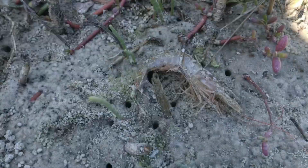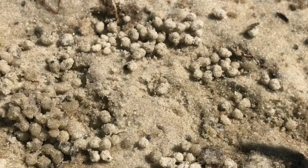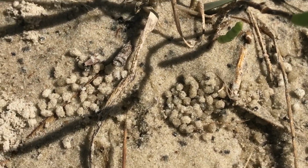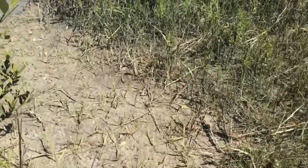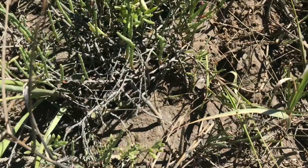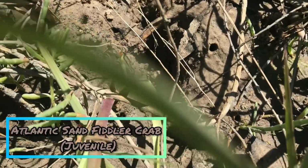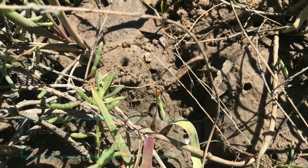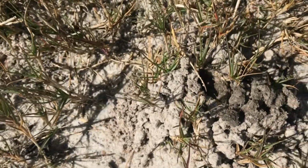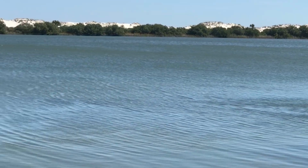In the tidal marsh, we began to see signs of life. I'm thrilled to see these scent balls. This means fiddler crabs. A lot of them. There's one. Look. They're quite tiny, but I'm happy to find them. Cool, a crayfish hole. Oh. I wish I could know what fish that was.